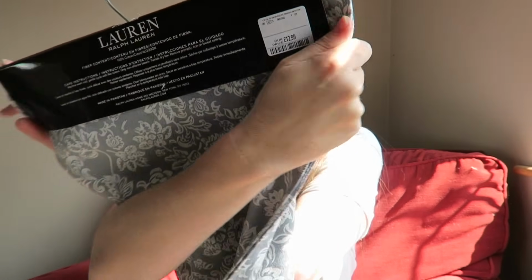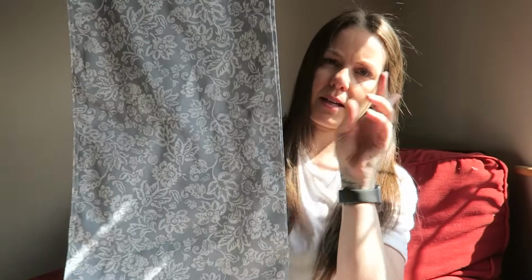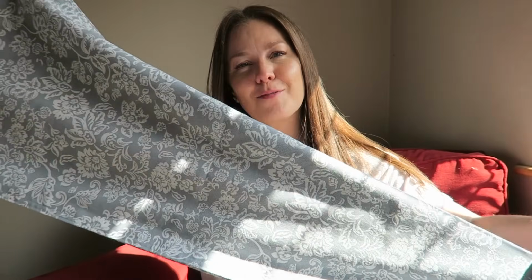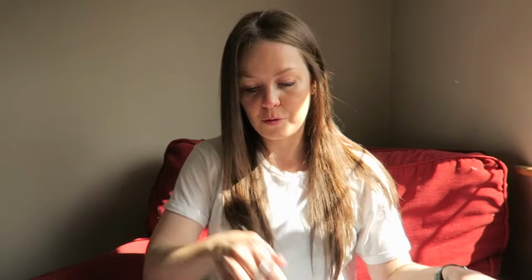Ralph Lauren. Yeah, they had loads of them. You've probably seen earlier on, they had loads of tablecloths and runners and stuff. So I thought this would be really nice for spring, summer. I can also use it on my outdoor coffee table, which I thought would be really cute. So that's that one. What else in here?